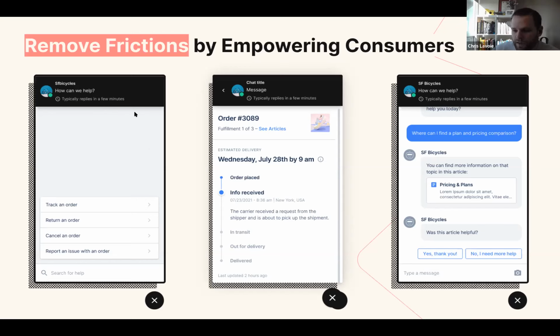And I'll show you an example of how Supergoop does it. So now as a consumer, I can go on a website, I can click on this little help center. I can take any of the following actions around tracking, returning, canceling, or reporting an issue with an order. If I put in my order ID, for instance, I can see something like this, which is giving me very granular information.